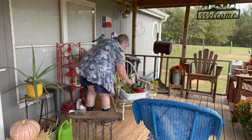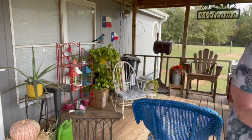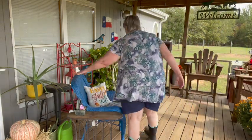We really enjoy having this porch to sit out on during seasons when there's a breeze. And it's wonderful for having coffee in the afternoon when I need to get out of the house and just get a change of scenery.